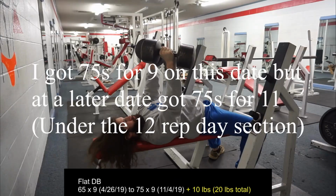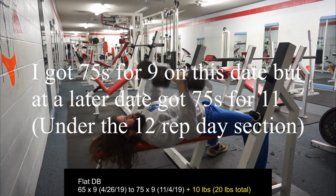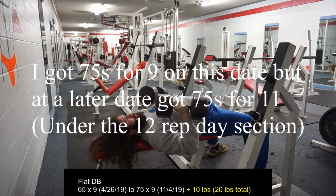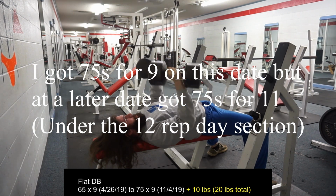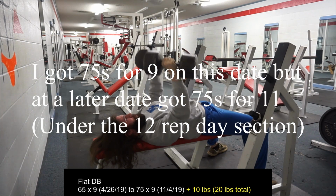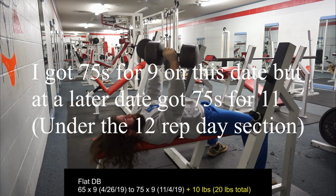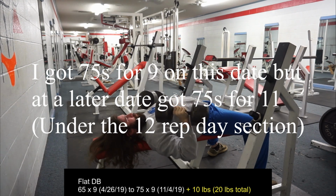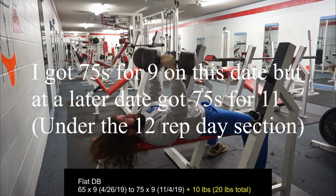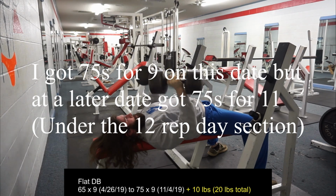And also, the gains are going to come different whether you just started lifting versus how late you are in your career and everything. But flat dumbbell bench press here, I did put 65 times 9 up to 75s for 9. But as you see, I also did get the 75s for 11 on the 12 rep progression day. So this was just a PR on this day, but I've got 75s for 11. I did have the video for that too, if you want to go back and check that out under the 12 rep day section there. Very happy with all the results I did make, man.